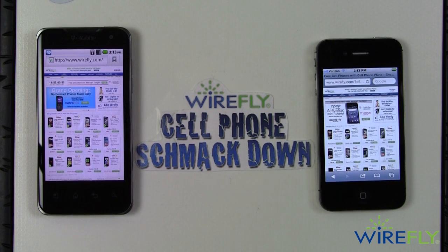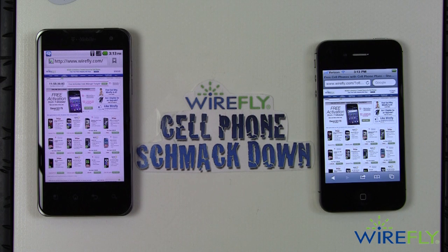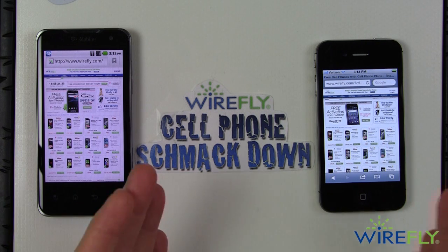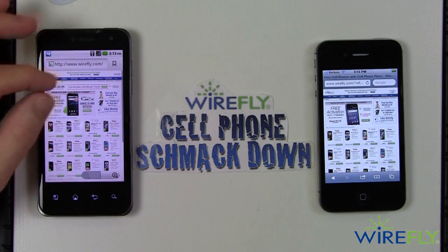One other point of comparison, and it probably will be the last point that I'll discuss in this Schmackdown, is the, of course, famous inability of the Apple iPhone to be able to show Adobe Flash content. Now, iPhone fans will often tell you that Adobe Flash is only used for advertising, and they're glad that they don't see the advertising, but it really is used for more than just advertising.